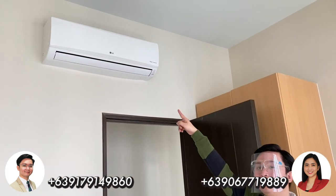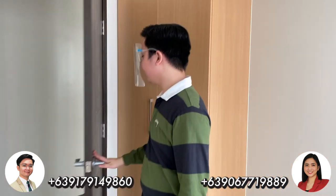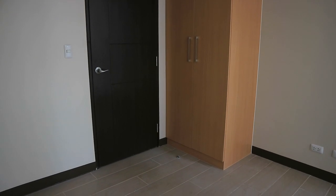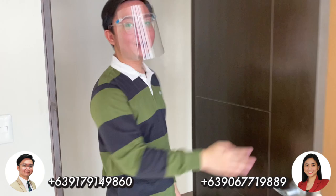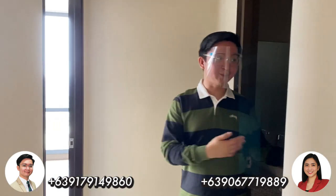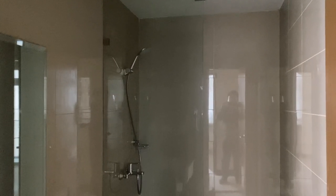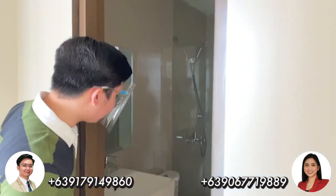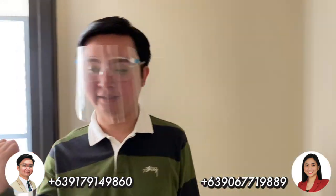And then also, yeah, split-type aircon by LG. Smart inverter na din siya. And your built-in cabinet. It's already included na din. So now, let's go to the common toilet and bath. So here is the common toilet and bath. So, ayan siya. So, if you notice, kasama na yung mga tiles, half-glass shower enclosure, toilet, sink, mirror, it's all included na din. And then here is the master's.